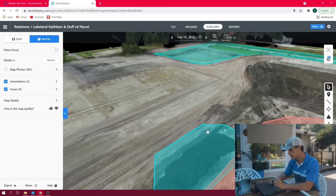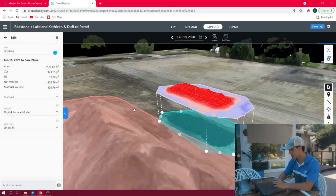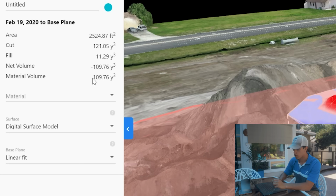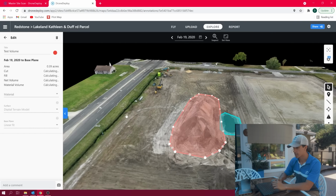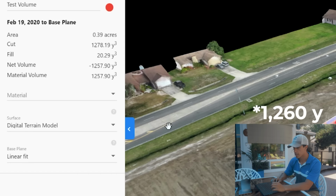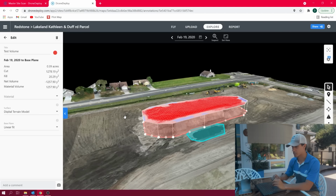So you can see here, oops, I zoomed in a little too far. But here, I just clicked on this pile right here, and there you go. It lifts it out of the ground, and it gives us a three-dimensional model and tells us the volume of it is about 109 cubic yards. Now this big one right here, I'll click on that, and it's calculating, and this all happens on the cloud. It's really cool. About 12,060 cubic yards. So this is actually the pile that the contractor had lied about.